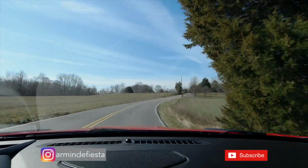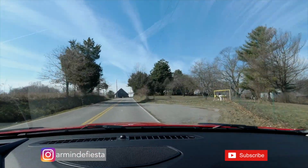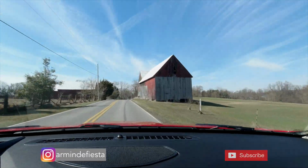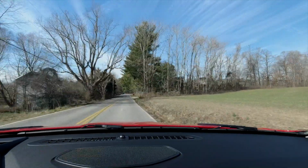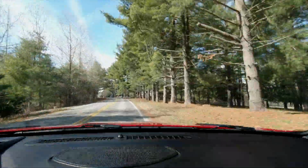Third gear. Nice. Wow. It's like the tires stay on the road. Doesn't feel like it's losing grip or traction. What a difference. What a difference. Nice. I can't imagine if I upgraded everything in the suspension, what that would be like. It's pretty awesome.